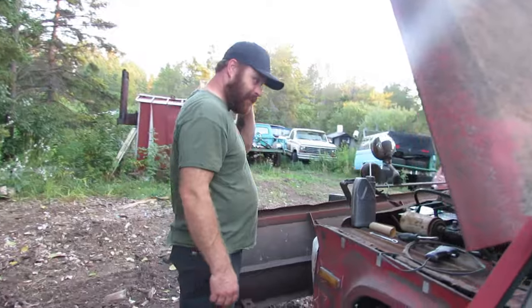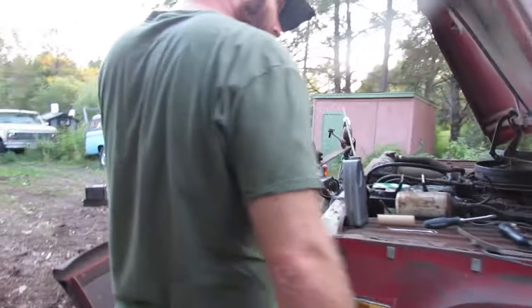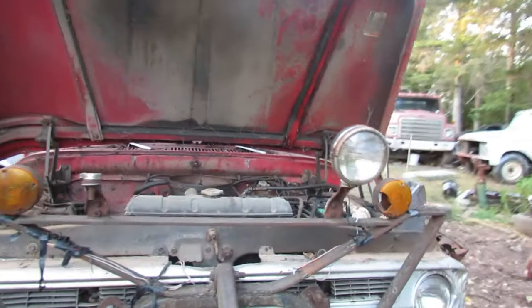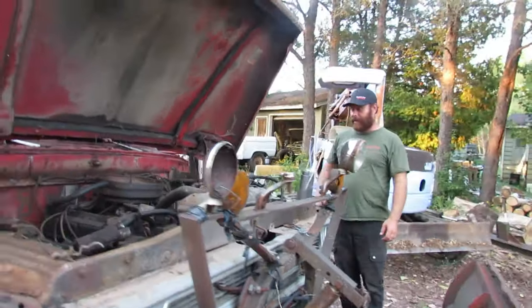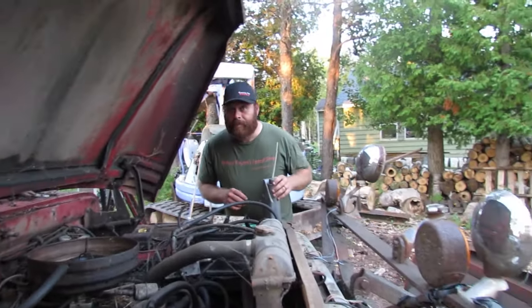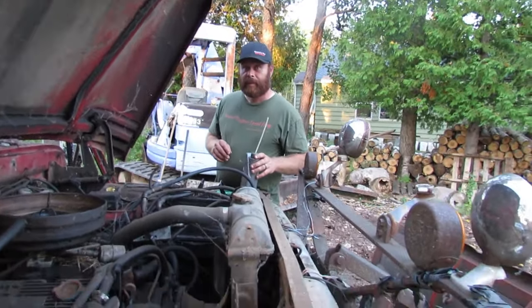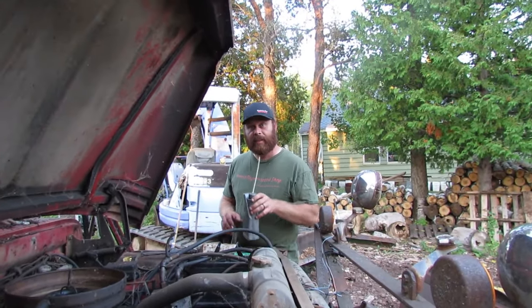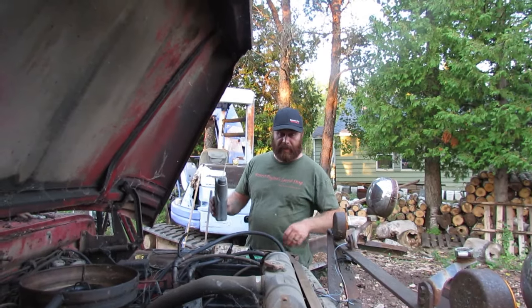Yeah, that's true. So I think I'm just gonna dump some gas down the carb and hit it and see if it fires. And then if it doesn't, I'll go from there and mess with the points. I still think you should put that wire on. A little spark wire. I don't know where it's at. The one that zaps you? Yeah, I can't find it. I don't know if I left it on something else.